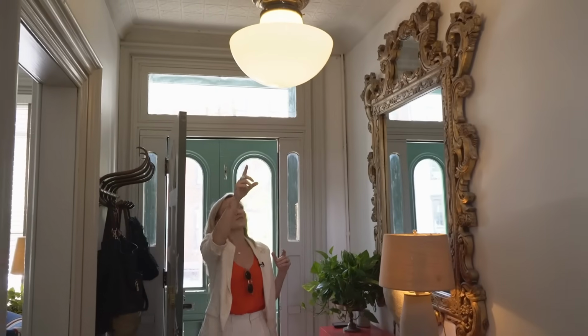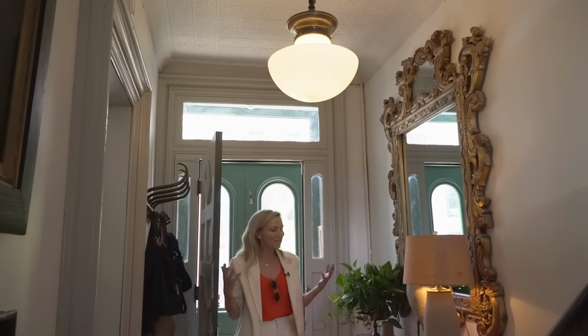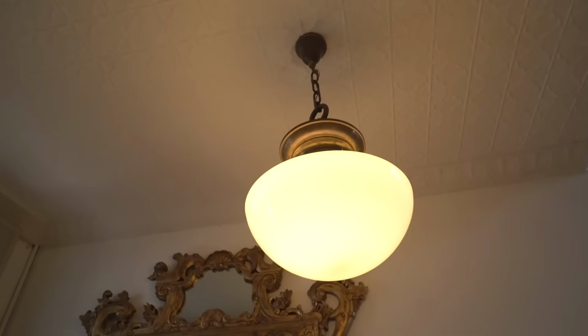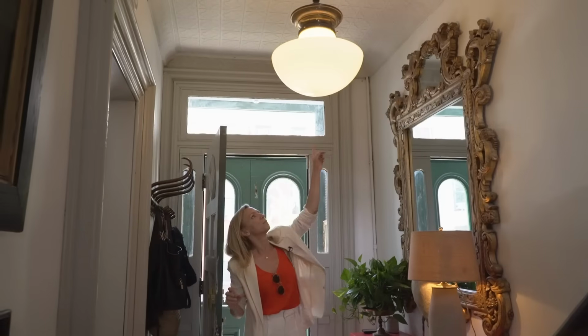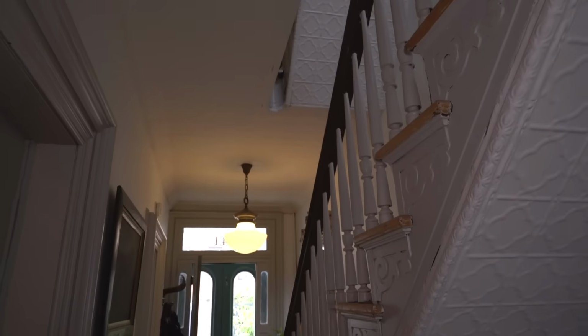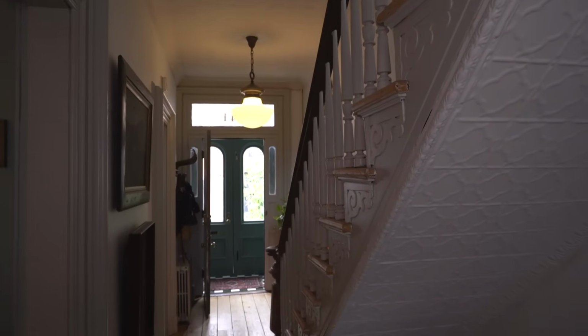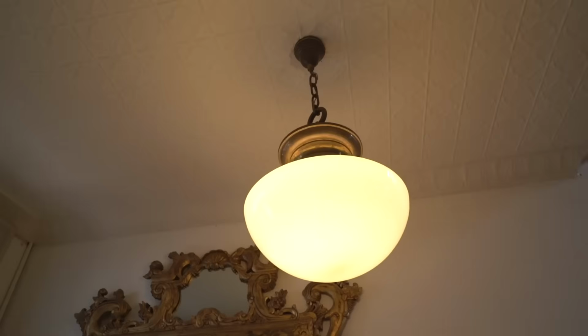And then the light fixture I actually found on Facebook Marketplace for 40 bucks. And I wanted something that had real presence. This is a really high ceiling, and we have all the pressed tin ceilings throughout the house. I really wanted to draw your eye up so that you really got to see that. And I think that this really achieves that.